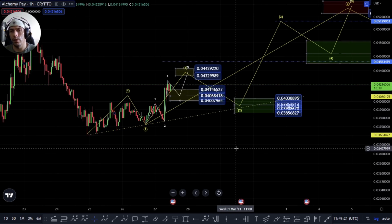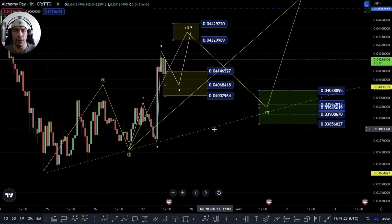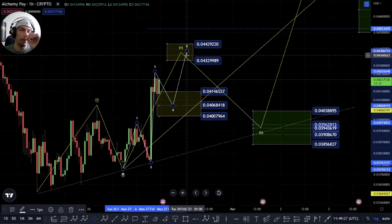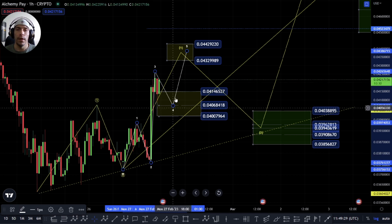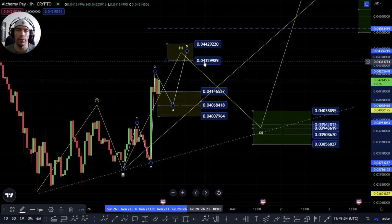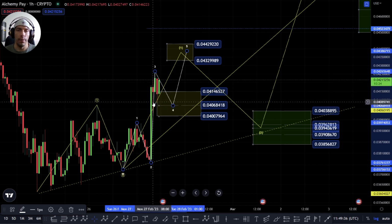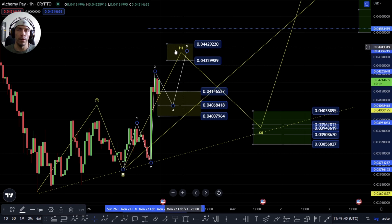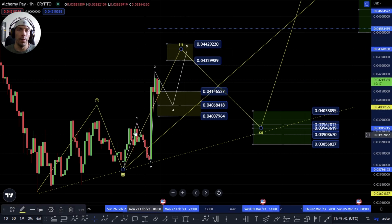So how would we get to that higher target? It's much the same idea within this white count. We'd still be looking for this fifth wave to the upside. And what I would want to see here is basically to see this play out into this 44.29 to this 43.29 zone. That's based off of this 382 retracement. And what we'd be looking for is effectively coming up here for this move.